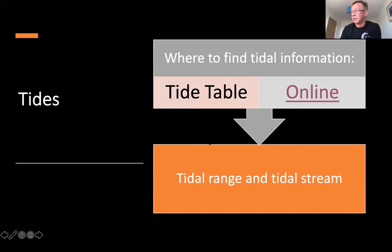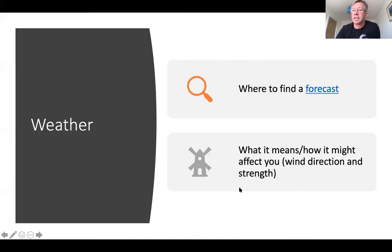Okay, so I've checked my tide table. I know the tidal range, how much it's going up and down, and I know the tidal flow. Well, I don't know the tidal flow, but I know that there won't be very much of it because we're actually going in at low tide. So next thing we want to do is think about the forecast.